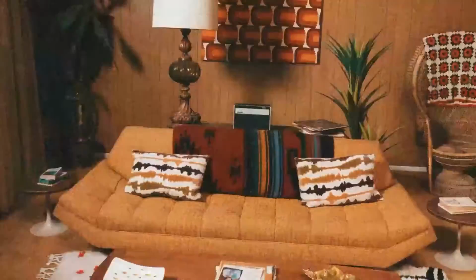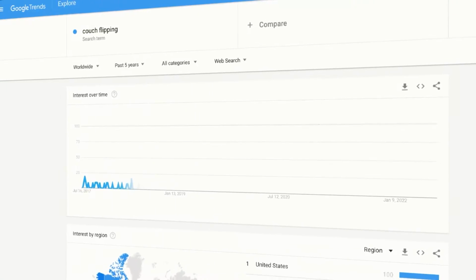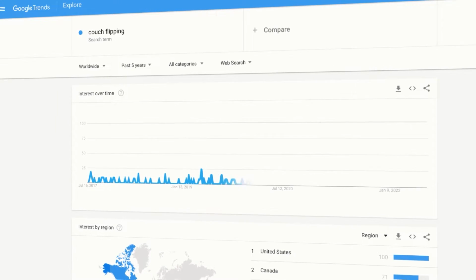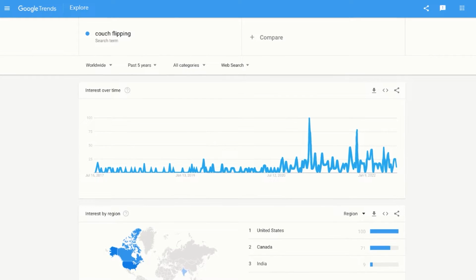And this process is called couch flipping. Did a side hustle that got kind of famous on YouTube. Flipping couches out of there. Before I go to bed, I search up couches. Let's try to do couch flipping. This simple idea took off like wildfire, and the term couch flipping started to trend on Google. Good job, Ryan.